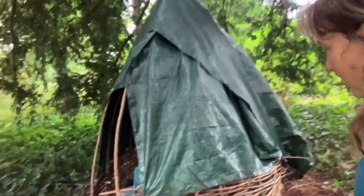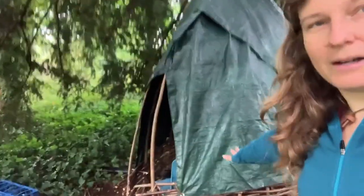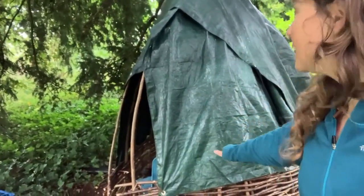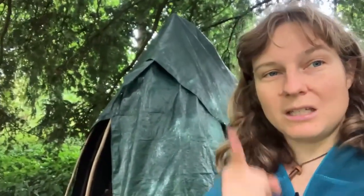But it will be quite exciting when we get to dig and put our boards down ready for the toilet. And also we've got to put the roof on, the proper roof.